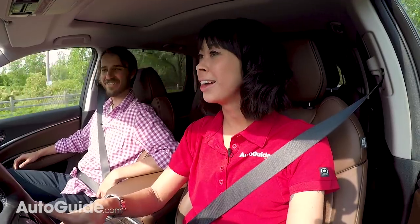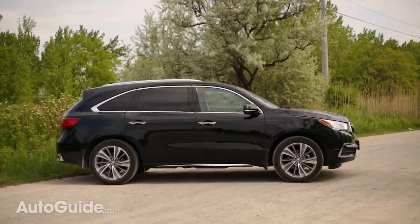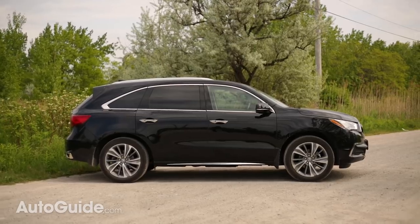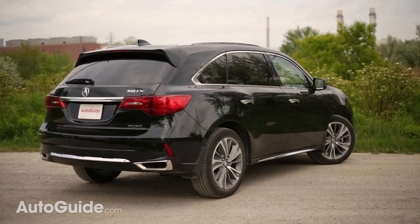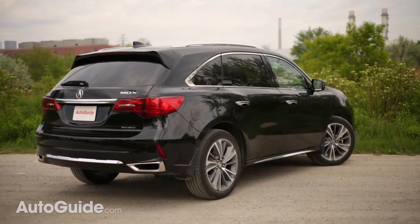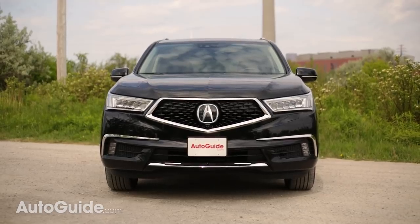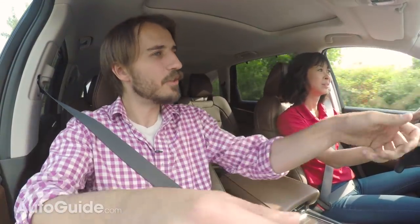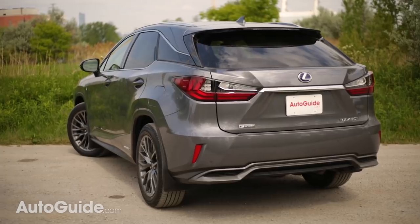So in terms of style, I actually prefer the way the MDX looks over the RX, but I know you disagree. Yeah, nothing wrong with the way the MDX looks. It's just from the side, it just kind of looks like an SUV. It looks pretty dull and pretty anonymous. And then from the front, it looks okay, but again, there's a lot of Pilot in there, and not that there's anything wrong with that, but I just think that the RX, I like the sharp creases, the big, huge, angry grill face. It's a lot of grill, though.